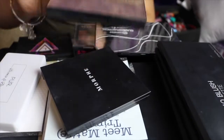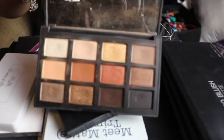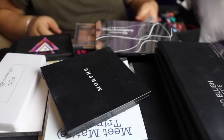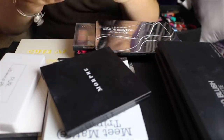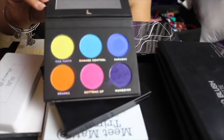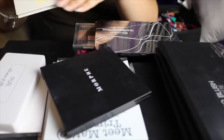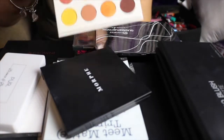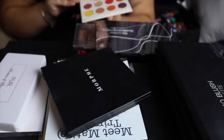My NARS Loaded palette I'm keeping. I absolutely adore this palette. It's so amazing. It's staying. I would never get rid of that. Laura Lee Party Animal. We just got this in BoxyCharm, and I'm keeping it. I'm keeping the ColourPop Yes Please palette. I just got this and haven't had the chance to really play around with it much, so keeping that.